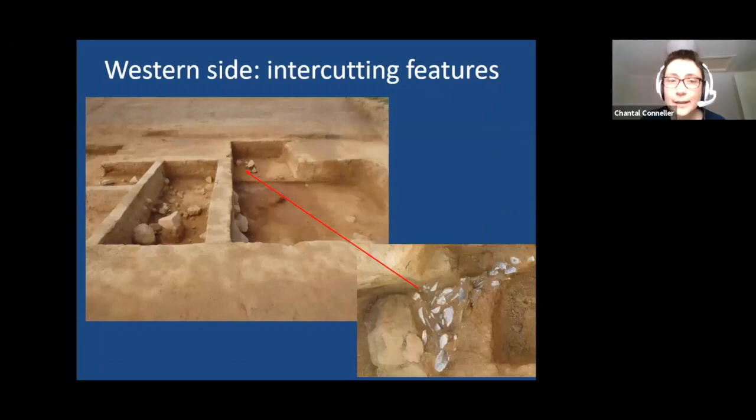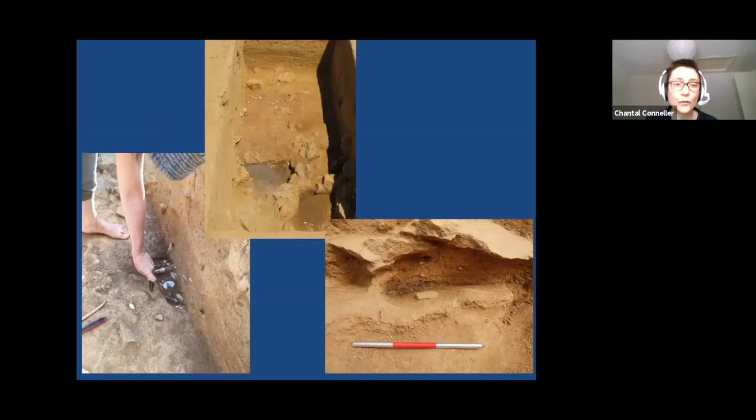So on the western side of the site, we found an area of intercutting features. So one pit that's got flint and burnt material cut by a pit here, which you can just about see a red splodge, which seems to be filled in some way with ochre. Just next to this, we have another area of hearth. Again, with lots of lithic material associated, some of which seems to have washed in.